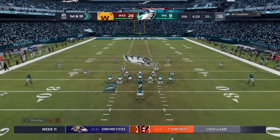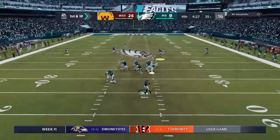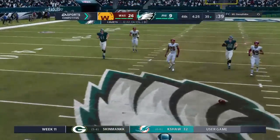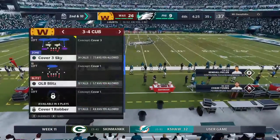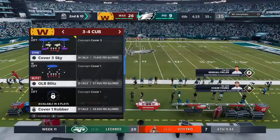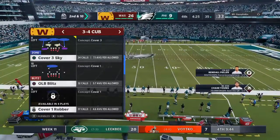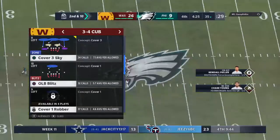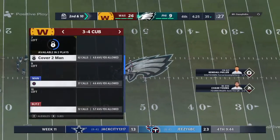Here we go. Off the play fake, here's Hurts. And almost intercepted. It would have been his second pick of the game. Instead, it'll be second down. At this point in the game, they've got to continue to try anything they can. They're still working at it, even though this one feels like a lost cause.